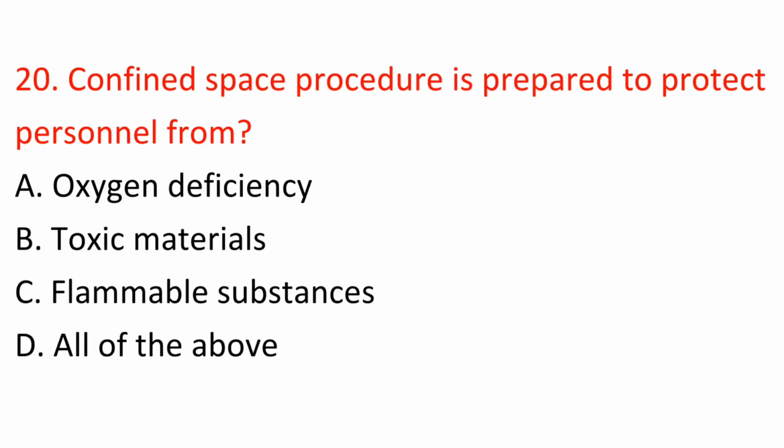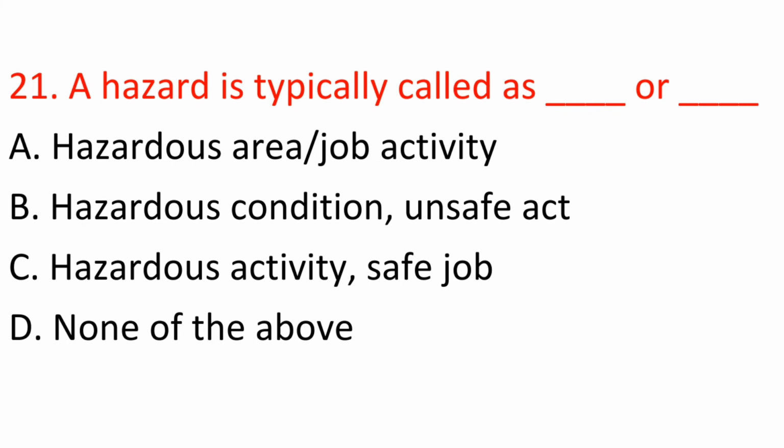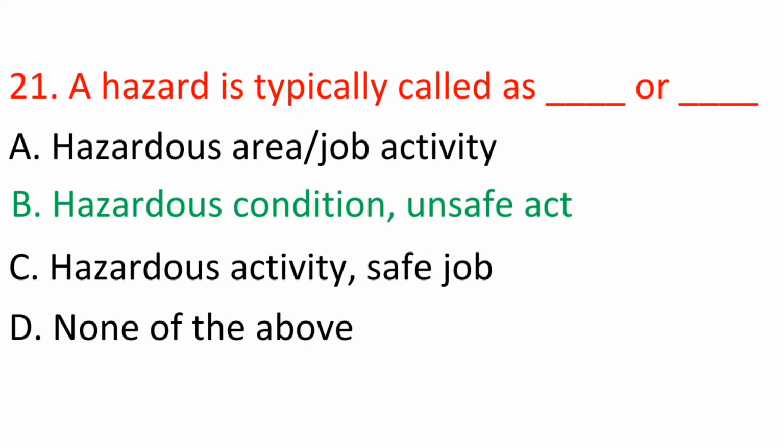Question 20: A confined space procedure is prepared to protect personnel from A. Oxygen deficiency, B. Toxic materials, C. Flammable substances, D. All of the above. Answer: D. All of the above. Question 21: A hazard is typically called as dash or dash. A. Hazardous area, job activity, B. Hazardous condition, unsafe act, C. Hazardous activity, safe job, D. None of the above. Answer: B. Hazardous condition, unsafe act.